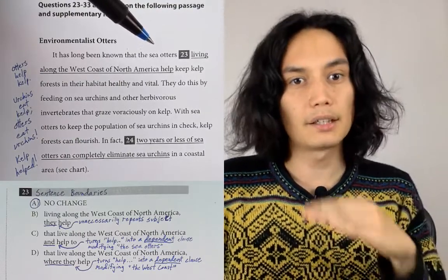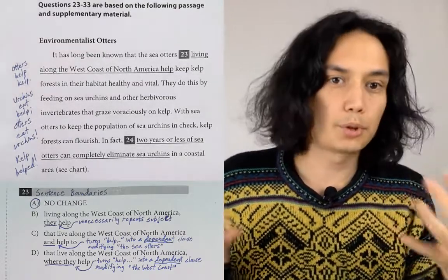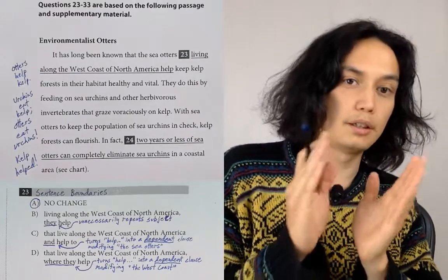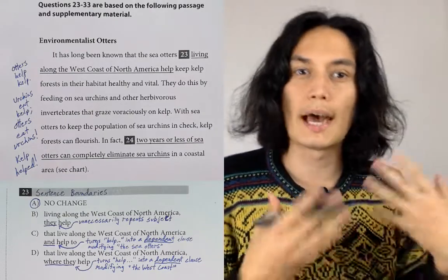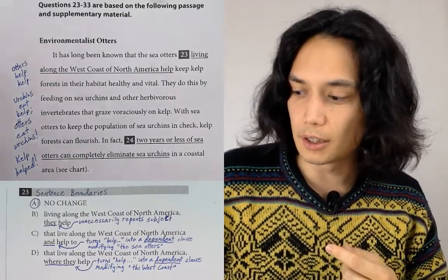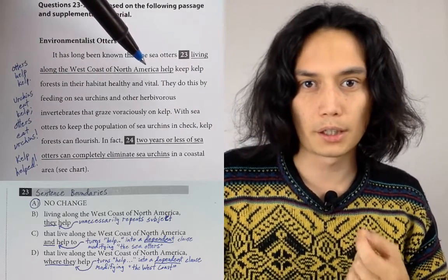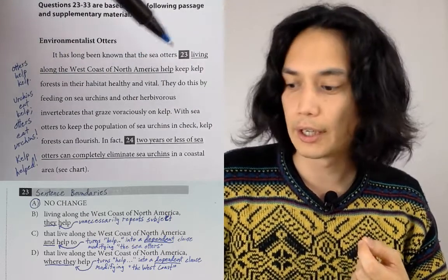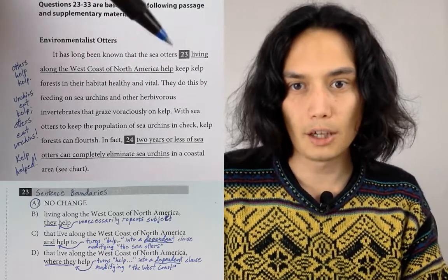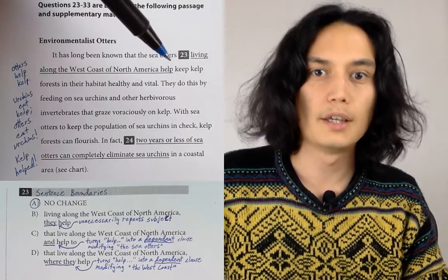And dependent clauses, or subordinate clauses, are clauses that just help to refine our understanding of the main clause, maybe to narrow the scope of what we're talking about or to add a little bit of detail. In this sentence, the "living along the west coast of North America" clause is a mere subordinate clause. It's just helping us refine our understanding of which sea otters we're talking about. And the help is the main verb. The help clause is the main clause.